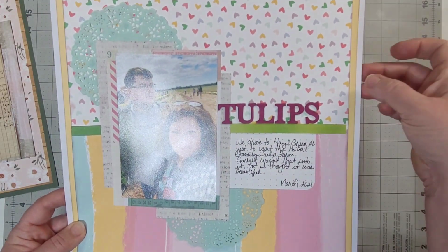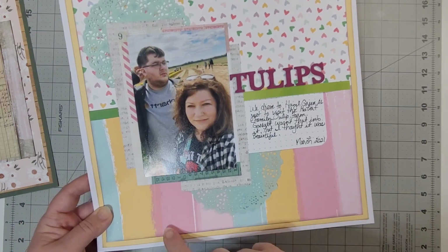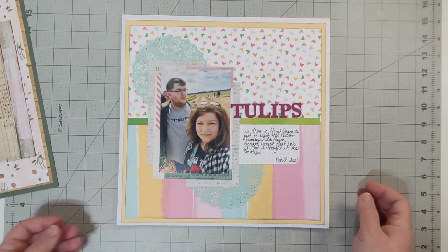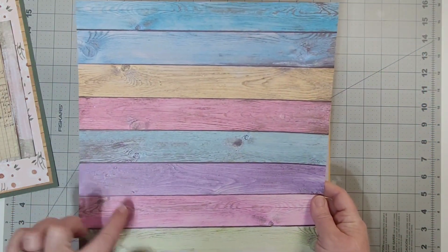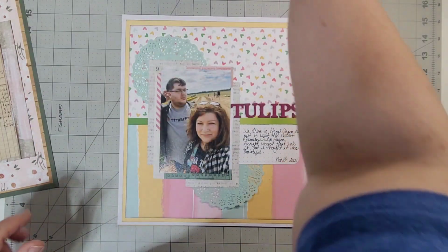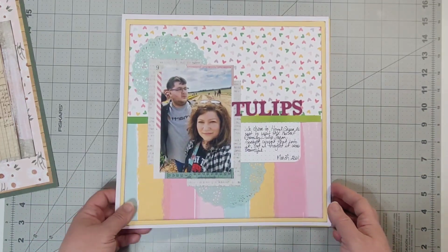So this yellow, this heart, and this rainbow stripe is all Felicity Jane. I had originally backed it with this from Reminisce, but it just didn't work. It did not work, and so I took it off and put it on white. I'm much happier with the white.